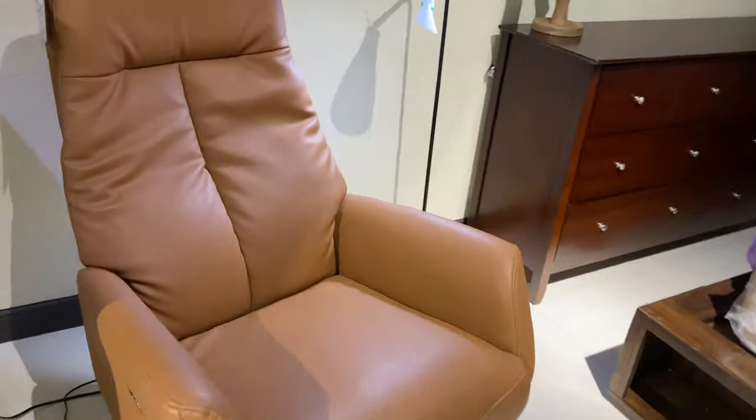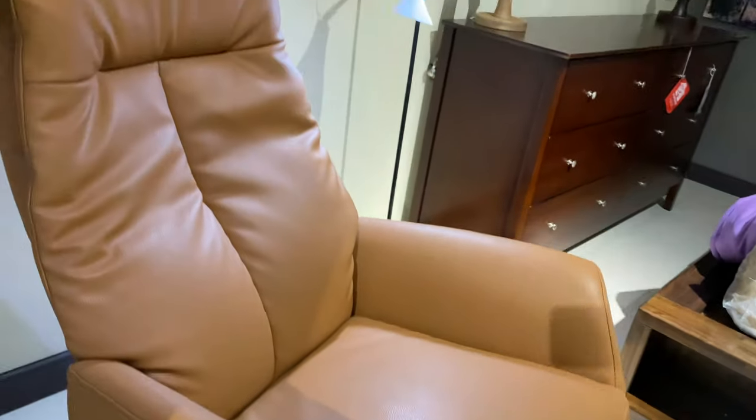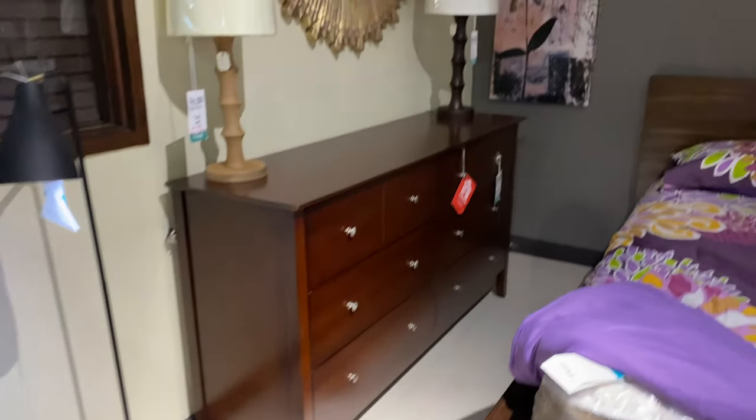They have one more of the chairs here, but this one has buttons at the side. This one is for $109,000 plus tax. It's a recliner chair.